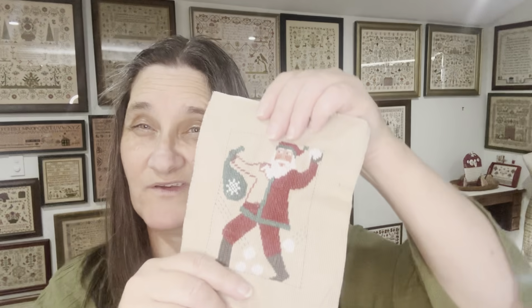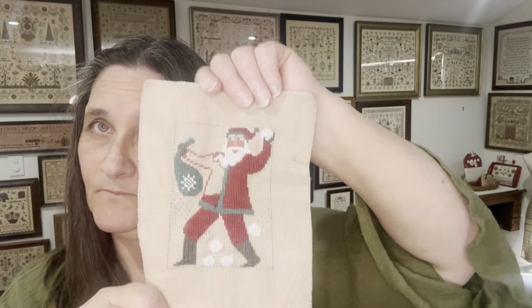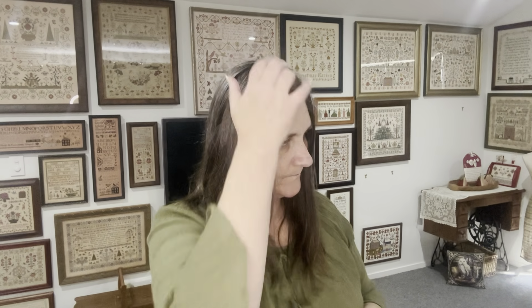So literally just do a big run of thread, do it, throw it aside at the moment. So that's just not too bad, not too shabby for that. But it definitely got me going on my Christmas stitching, which was really, really pleasing. I was so happy to get some of it done.